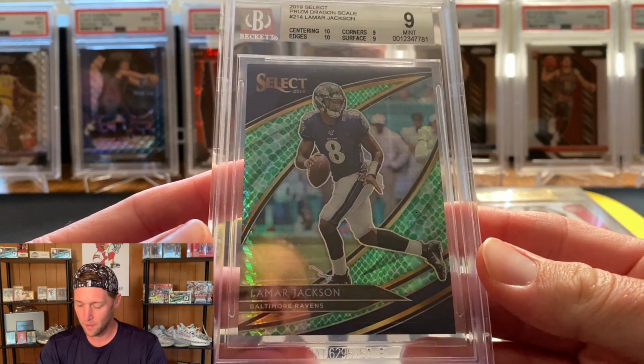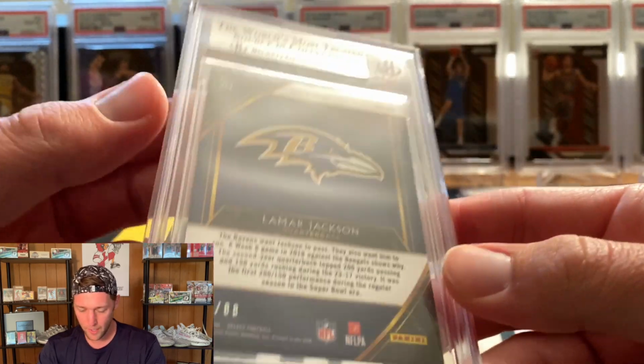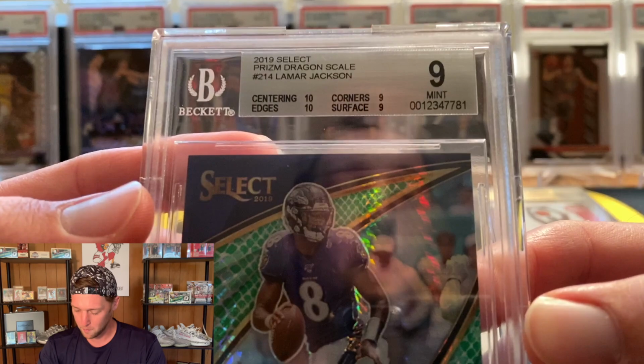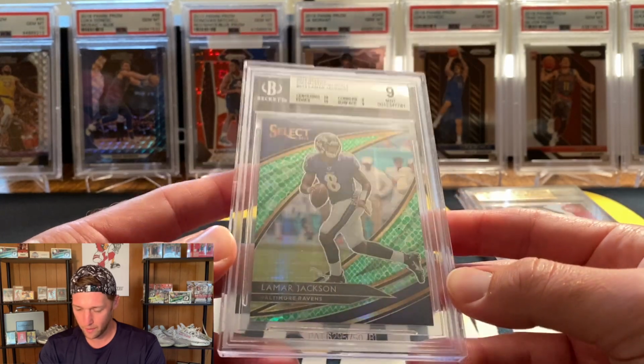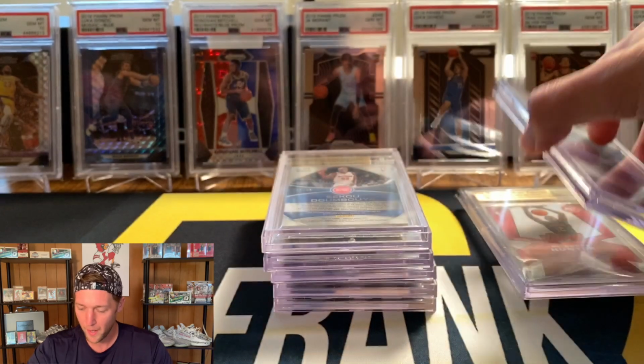is from the T-Mall Select, and it is the Dragon Scale Parallel, numbered to 88. So that one is 20 of 88. Unfortunately, this one was 0.5 from Gem, two 10s, two 9s. So yeah, that one is checking in at number 8. Really, really like that one. Love the T-Mall Dragon Scale Parallel.